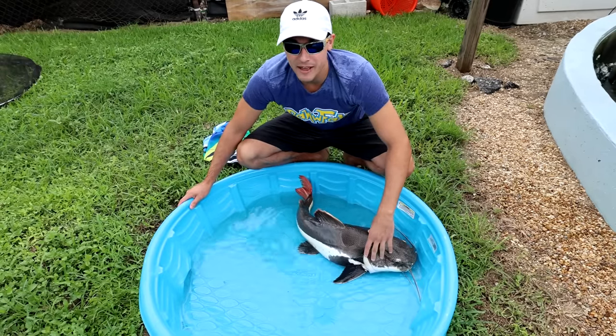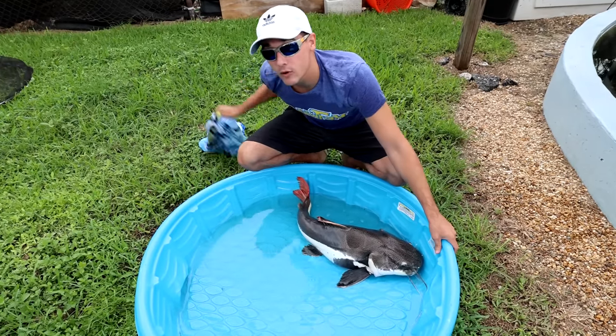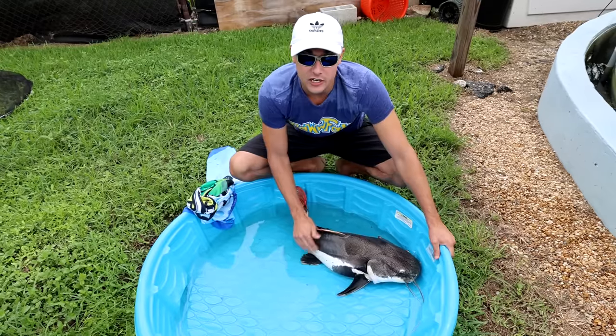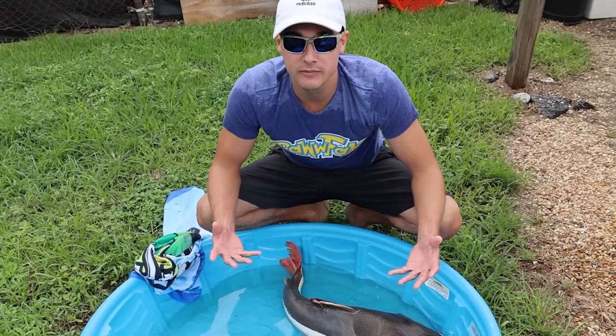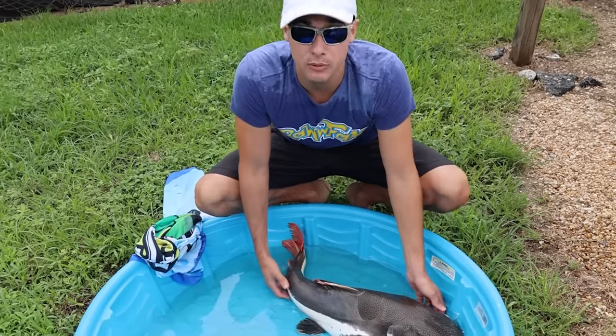These guys can last about an hour and a half out of the water, so do not worry. I have a rug. This is the proper way to transport a fish. If you use a net, it's gonna dig into her skin, cut her up, and she's gonna have sores all over her body. And once they have sores, it makes their skin accessible to a bunch of different fungi and parasites, and it's not good. So this is the proper way to do it.